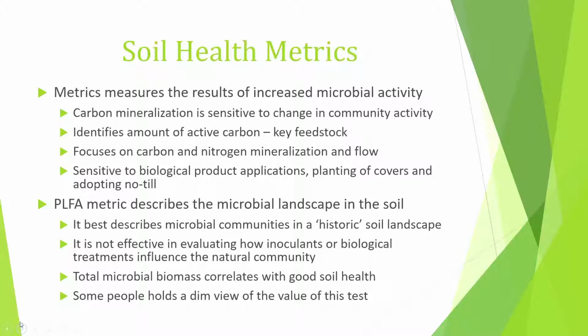It focuses on carbon and nitrogen mineralization and flow through the system. And it's very sensitive to biological product applications, planting covers, and adopting no-till. So I've always been quite amazed that these simple metrics, like the Haney test, some of the Solvita tests, the Cornell test, they are very, very effective in the short term. If you're stimulating the community in that soil, you can pick that up. It's very, very sensitive.